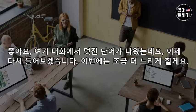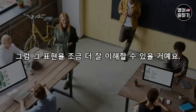This time it's going to be a little bit slower, and you'll be able to understand the language a little bit better.